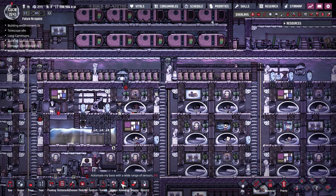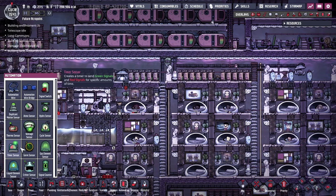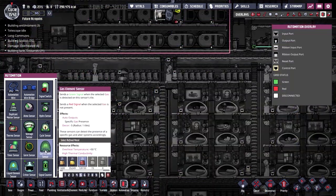So can I put like a gas sensor, and only if the hydrogen sort of dips down here, then we'll turn this one on? Otherwise, we don't need it. I think that'll work for us. Gas element sensor.